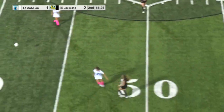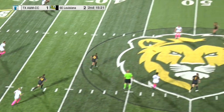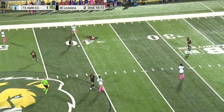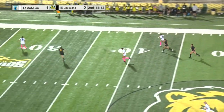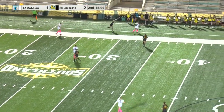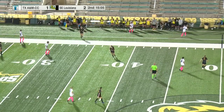If you're the Islanders, you definitely don't want to give up a third goal, but there's always that 20/20 hindsight. You can't just hang and defend because you need a goal. You need that equalizer, and that might require you to bring players forward, right? So it'll be interesting to see how they play out these last 15 minutes. That'll be an Islanders throw-in.